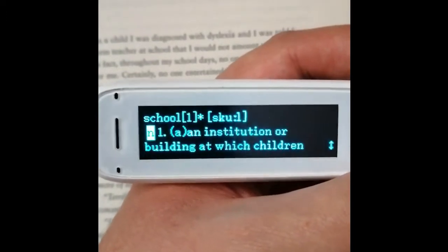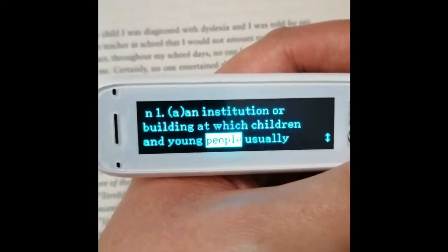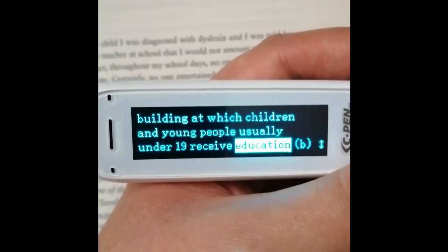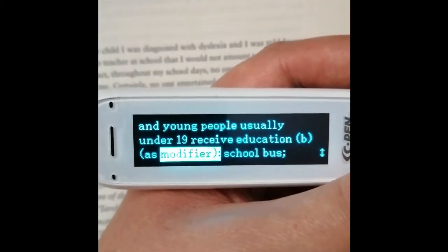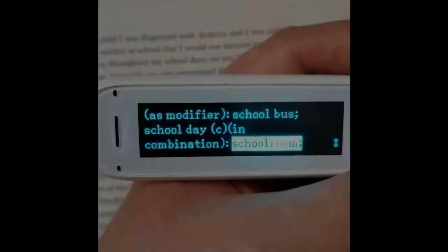school, N1, an institution or building at which children and young people usually under 19 receive education. B, as modifier, school bus, school day. C, in combination, school room, school.